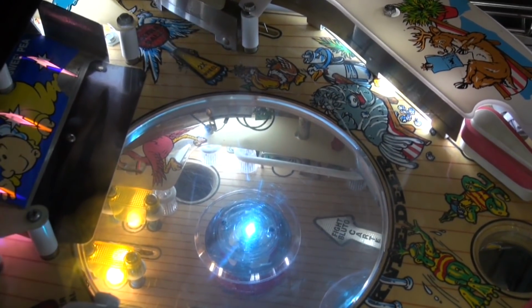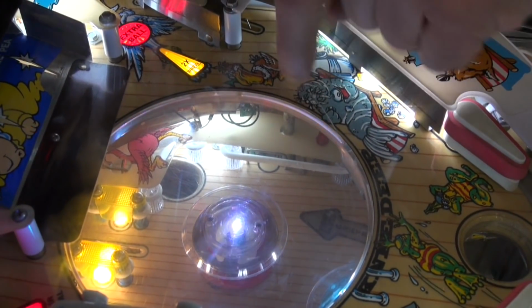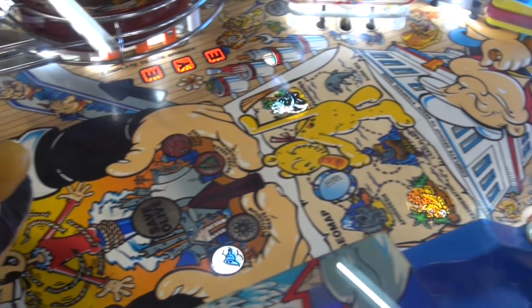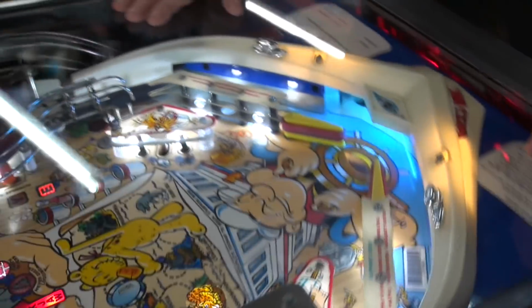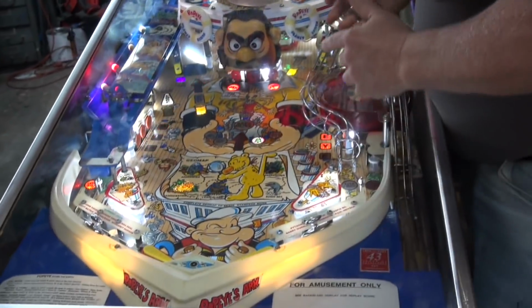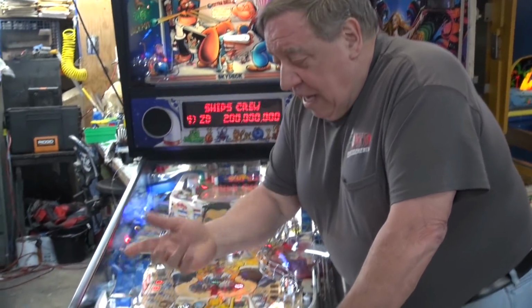So when the kids are watching, they can look down and see the ball bouncing around with the color changers. Yes, I realize it's kind of lost because you don't see it from here, but you see it when you walk around to admire the beauty of the game. Am I right? Absolutely.